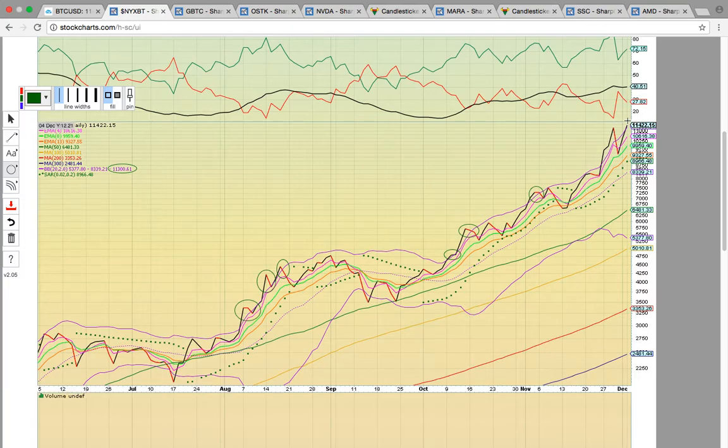You have to be on the lookout for it cooling down here. It may not be today, but it's going to be coming up soon, more than likely, where it'll take a breather. And then the big level to hold is going to be EMA 4 at 10,616. If it drops below EMA 4, then you can see it drop all the way down to 9,959. As long as the middle Bollinger Band way down here at 8,334 is holding, this uptrend is intact.